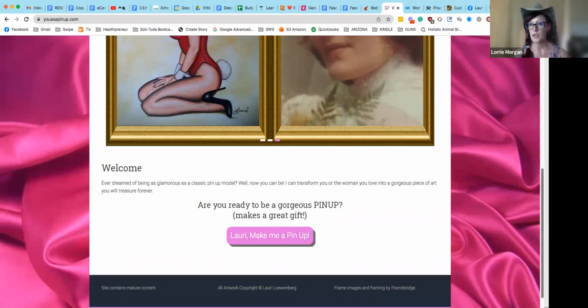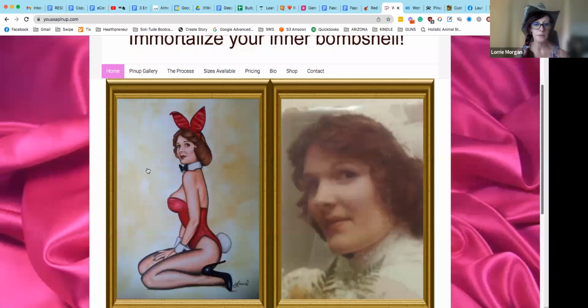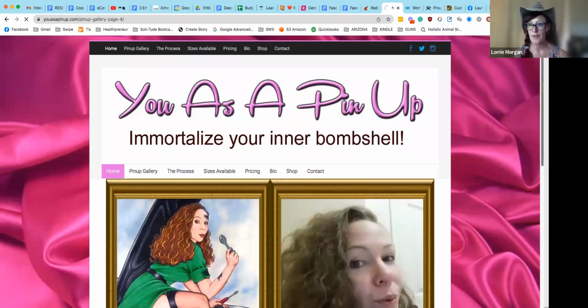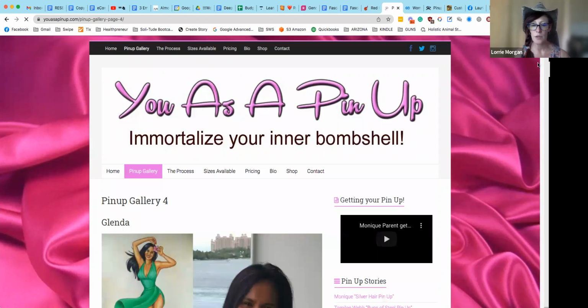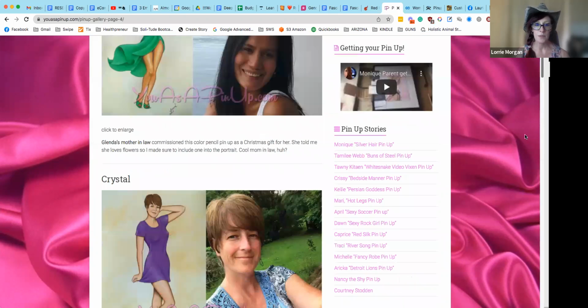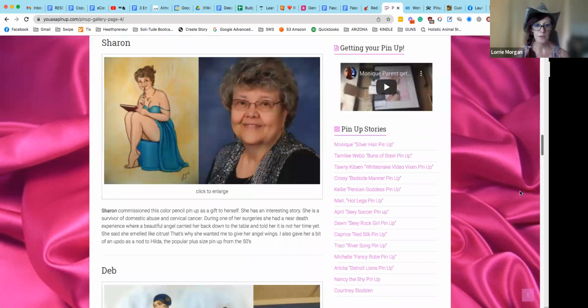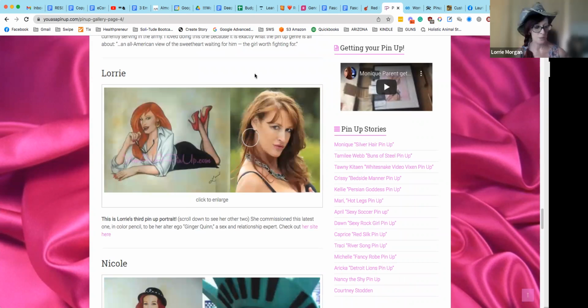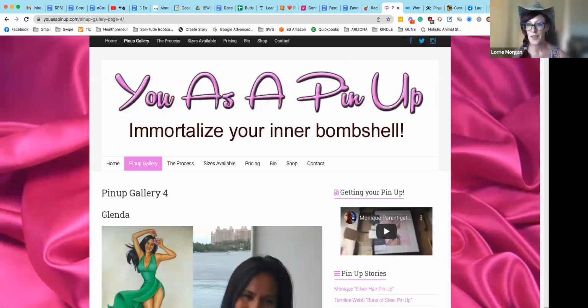Yes. And then she's got galleries of the different pinups here. I think I'm on 4. All of mine are not here, but I know some of them are. This page, there I am. This is Ginger Quinn. This was when I was doing some erotica writing that I kind of lost interest in, but I created this whole author, and she did a really cool portrait of me for that. It has nothing to do with anything other than that I know Lauri. I've known her for a long time.